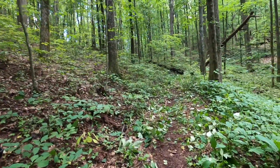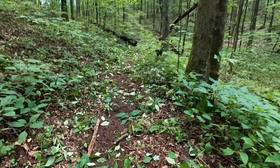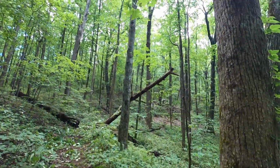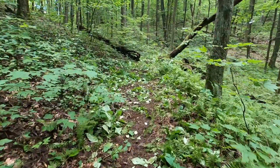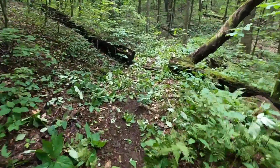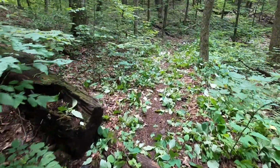We're getting to a spot with a lot of, I don't know if this is from weed whacking. I don't think these came out of the tree. They don't seem to match anything, so I don't know. Maybe somebody came through here and just whacked some weeds. I don't know. Definitely tore up.